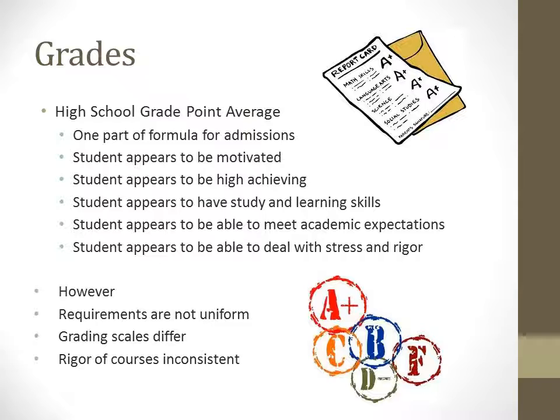A high school GPA makes a student appear highly motivated and high achieving. They must know how to study and have advanced learning skills. And they must be able to meet academic expectations if they get high grades. These students also appear to be able to deal with the stress and rigor of a challenging program.